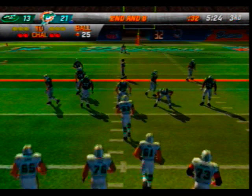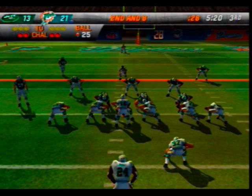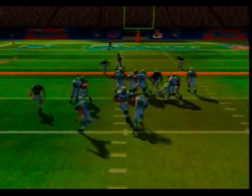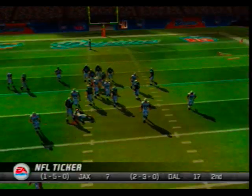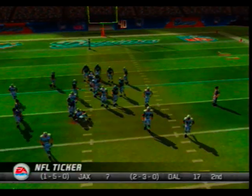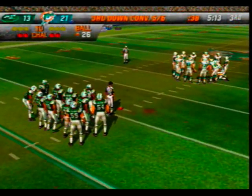Second and eight. Ball on the 25-yard line. Press strong. Come on. Watch out. Set. Here we go. Hey. In this direction. Number 50 comes up to make the play. Takes it up the middle, picks up less than a yard. That was just a burst of power from the defensive line.